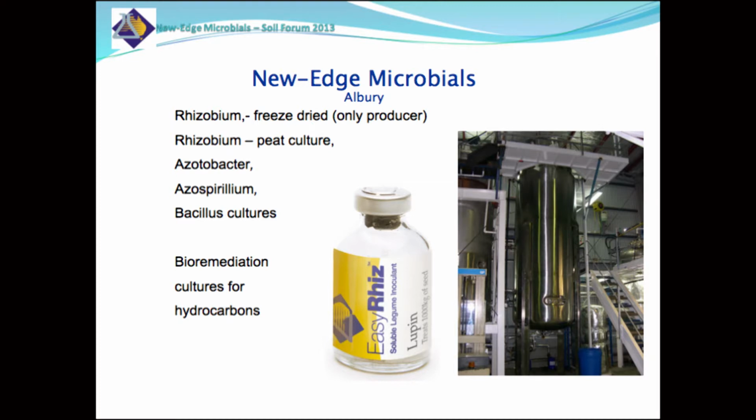What we do, basically, we're a fermentation operation. We produce freeze-dried Rhizobium. That's a process we developed, and currently we're the only commercial producer globally of freeze-dried Rhizobium. We also produce a peat culture, an Azotobacter, an Azospirillum and a Bacillus culture, and make some cultures for bioremediation of hydrocarbons. Basically, it's a fairly simple process in stainless steel pressure vessels, normally aerated and spun down and freeze-dried. We get a lot of help from the Department of Agriculture, Sydney University and a number of other places.